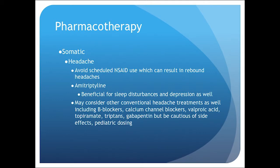Patients who are complaining of somatic symptoms like a headache, like I said previously, we want to avoid scheduled NSAID use as that can result in rebound headaches. As soon as they stop taking the anti-inflammatories, many patients will report increased severity of headaches. So that's why we tell them to only take it as needed and not scheduled. Amitriptyline, again, can be considered.